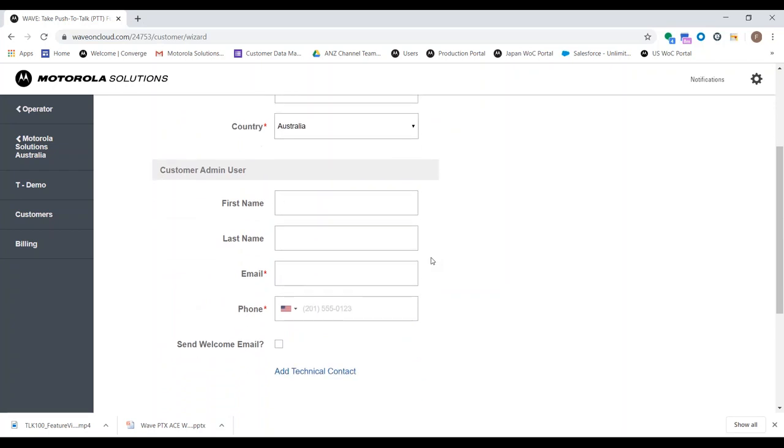Below this, we've got the customer admin user. So this is effectively creating an employee at that customer level. So if we create a customer employee at customer.com, we'll see that cascade down.